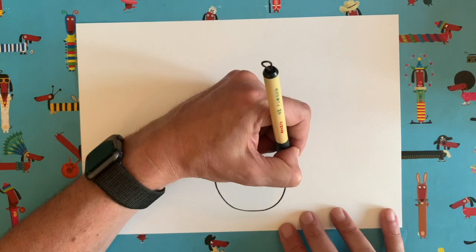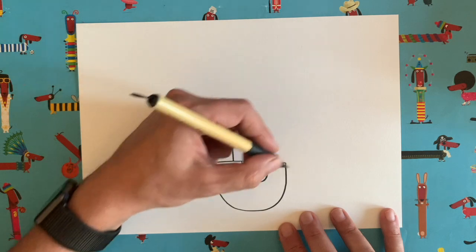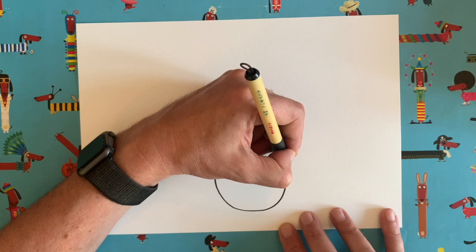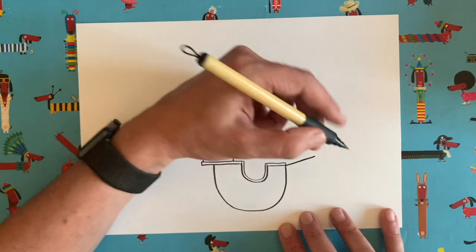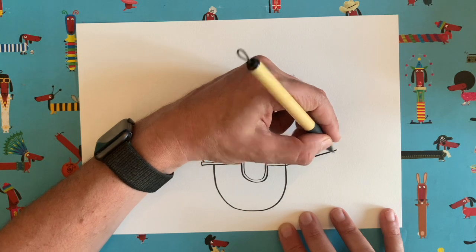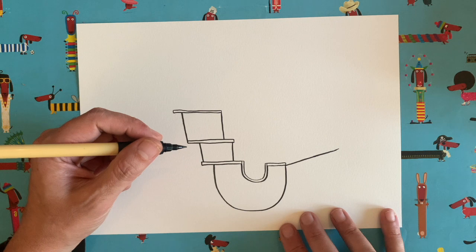The next thing to do is from this point here, from where your very first curved line joins this rectangle. I want you to put your pen right on that point and draw a diagonal line sticking out quite far. We're going to go slightly uphill to about there. Maybe about 4 centimeters, and then we're going to stop.